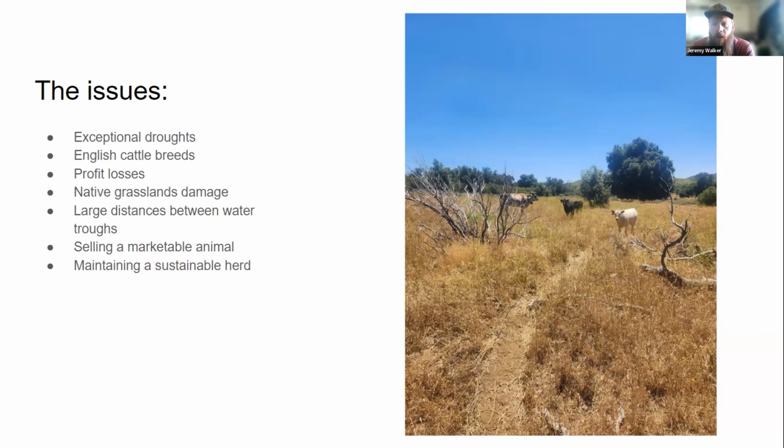Over the past 20 years, I think our average has been 22 inches of precipitation, but there was a year where we got 7 inches. Last year we got 38 inches, which was nice, but our average is about 22. And there's been lots of ups and downs. So raising traditional English cattle breeds was getting more difficult, right?